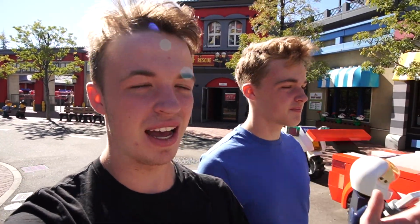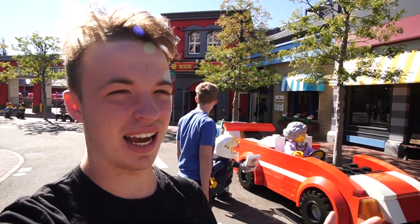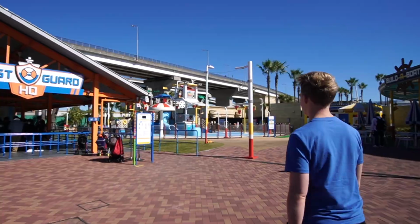Exactly, so it's really important, especially if you come over here, just to enjoy the day. Whereas in Windsor we always say get many rides down at the start and then continue the day. Over here, really, just head around, enjoy it, do the rides you want, enjoy all the amazing food and merch offerings, and basically have a really good time. Yeah, it's a great park, honestly.